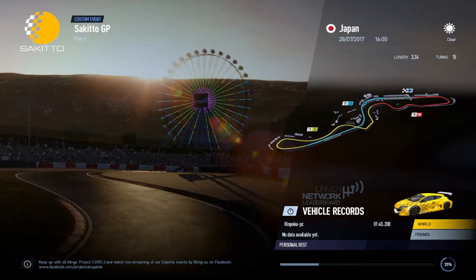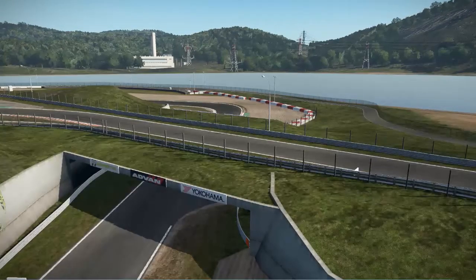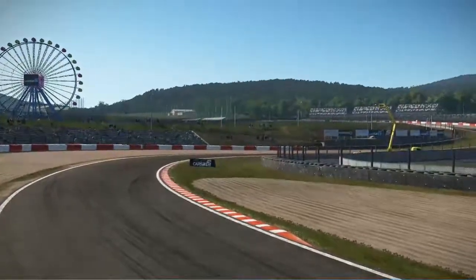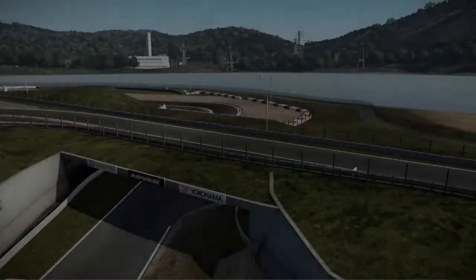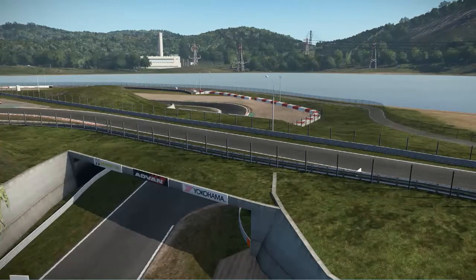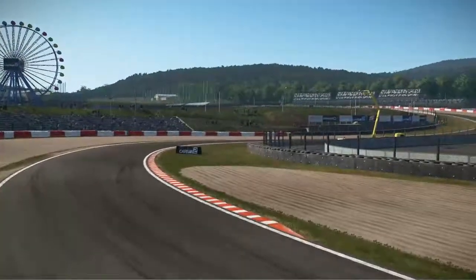Let us see how we do in the GT3s. Oh, excuse me. Okay, that was not how I would expect the screen to look. You think I have a problem here? Let's restart the session. I don't know what it's done there. That's not gone well, I think it's fair to say. It's not even letting me hit escape.